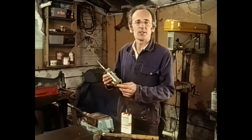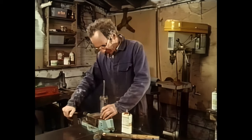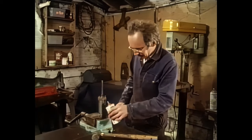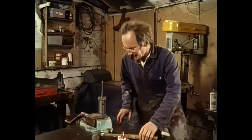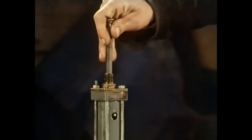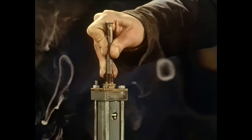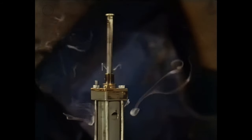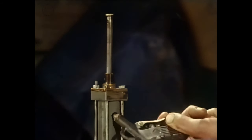We've blocked the bottom of this cylinder up completely and cut a hole in it. And if I put a bit of fuel in the side here and bash the piston down with a hammer, it should ignite. If I blow out the burnt gases, there may be enough fuel left to make it work a second time.